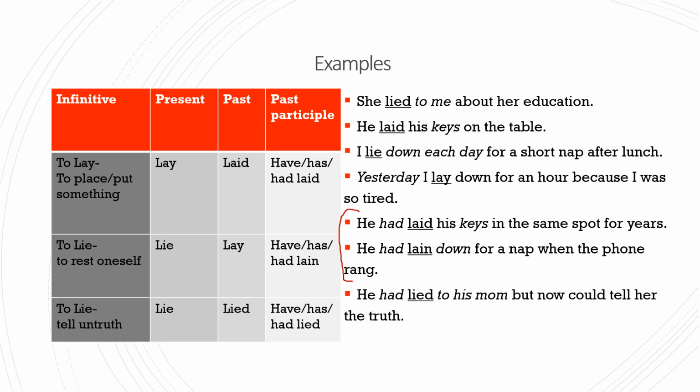What is the difference, guys, between lain and laid? Lain is the past participle for lying down to rest, putting your body down to rest. Laid is the past participle for putting something down in a particular place. Okay? You got it? Great.